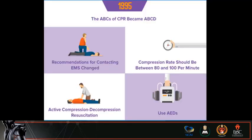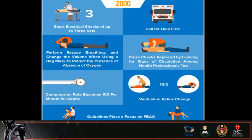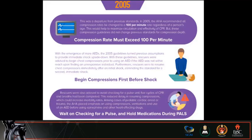So, by 1995, the guidelines had the ABCs of CPR becoming ABCD, where the differential diagnosis was added. Our compression rates were now to be between 80 to 100, and we used AEDs. By 2000, we had 3 stacks of electrical shocks up to 3 sets. We had compression rates becoming 100 per minute for adults. We had ventilation ratios of 15 to 2, and the guidelines in 2000 placed their focus on foreign body airway obstruction and choking.